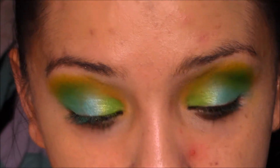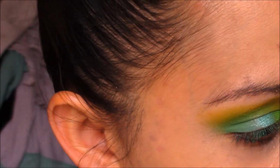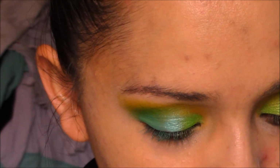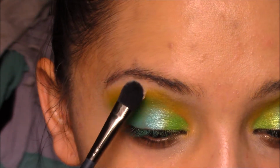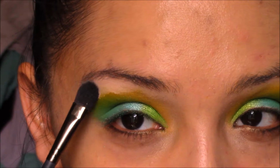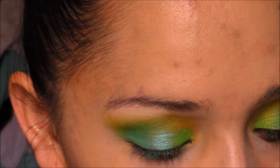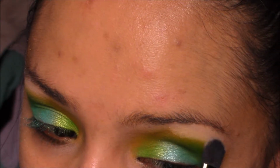All right, so I need to pop a brow bone highlight just because I need to, and I'm gonna pull from my Magic palette because that had a highlight in it. I was so excited it had a brow bone color. So let me just grab a brush. There we go. And it's Cassie. And I'm gonna put that brow bone highlight. I know I didn't do my brows. I should have done those first, but oh wow, this is such a perfect brow bone highlight.